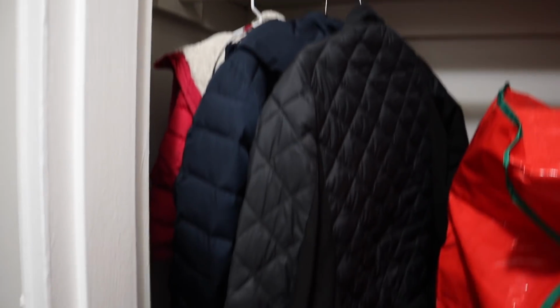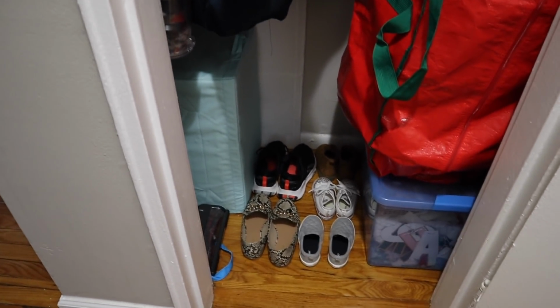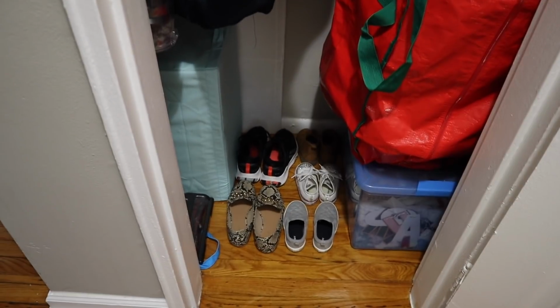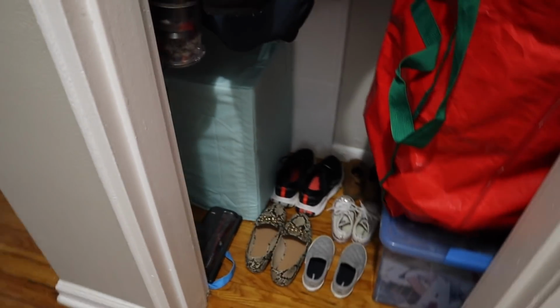Our jackets are in here, and then I actually ended up moving the shoes into this closet because we do have a little bit of space. So my shoes on one side, Riley's on the other, and then deep in the corner is just going to be that teal container.